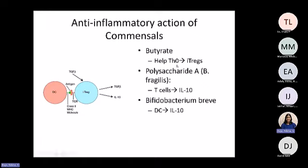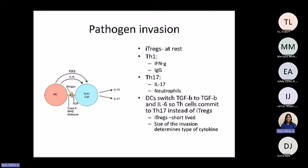We know that the commensal cells produce substances like butyrate that help in activating the helper T cells to become inducible Tregs. There is a substance that B. fragilis produces, polysaccharide A, that will induce the T cells to produce IL-10. And then Bifidobacterium breve induces the dendritic cells to produce IL-10. So all anti-inflammatory actions. What if there is actually a pathogen that infects the intestine?